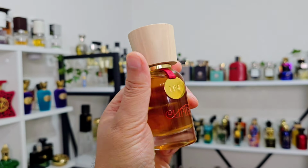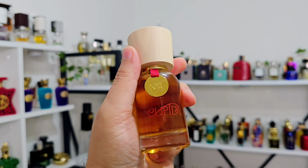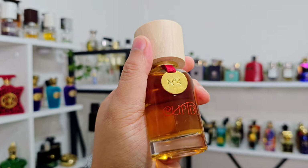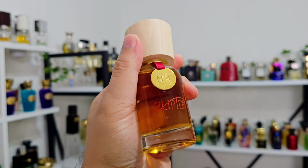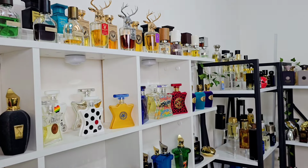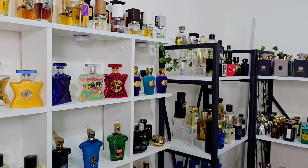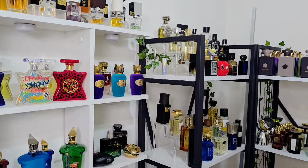Although the bottle is colored, let's say, bright, the juice inside is actually something very dark. So if you love dark oriental fragrances with a lot of saffron, for example, and with agarwood, very high-quality agarwood, I highly recommend you give Cupid number 4 a try. From what I know, this fragrance is discontinued, so, well, what can I say? Give it a look on the market. You might find a bottle, and you may actually test it out.